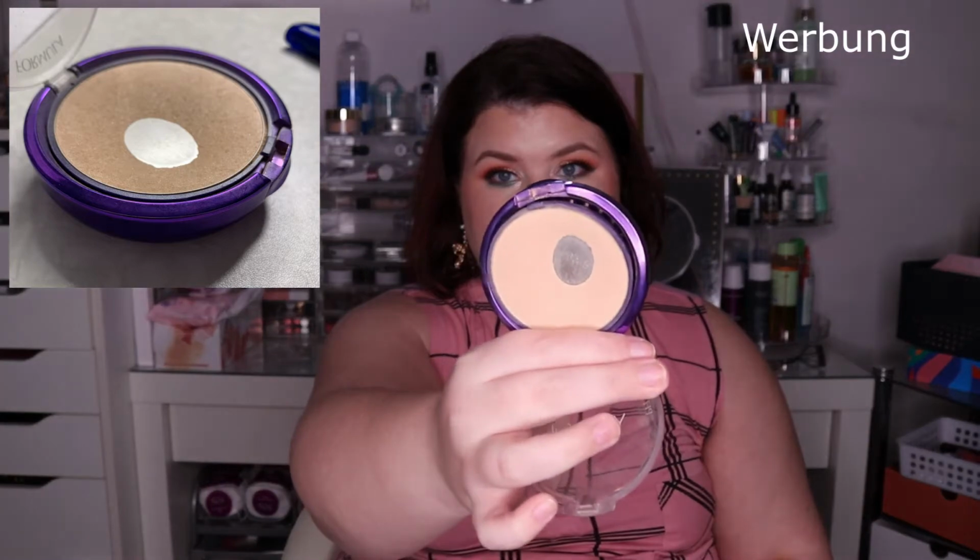We'll see about that. Next one is the Physicians Formula Youthful Wear Powder. I started with 64.5 grams and no pan, and now we are at 61.84 grams and quite some pan. I will show you comparison pictures nonetheless. So I will make so many, we say Kreuze in Deutsch, like I do so many X's.